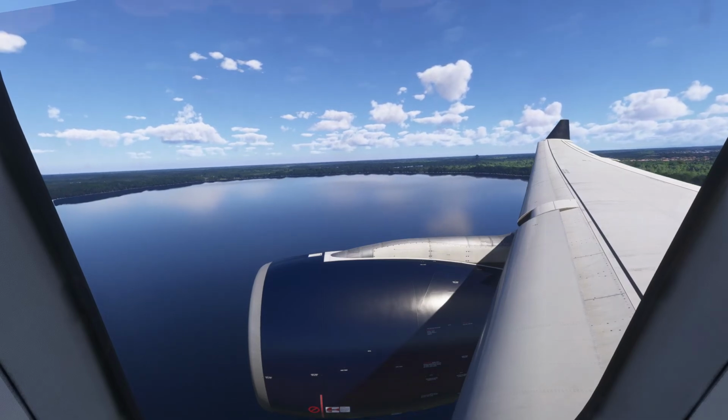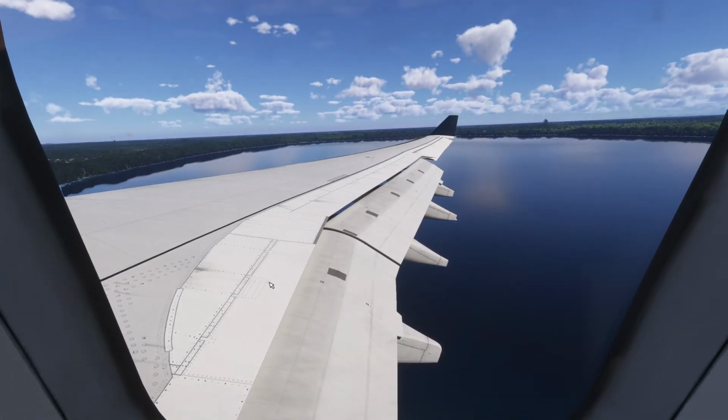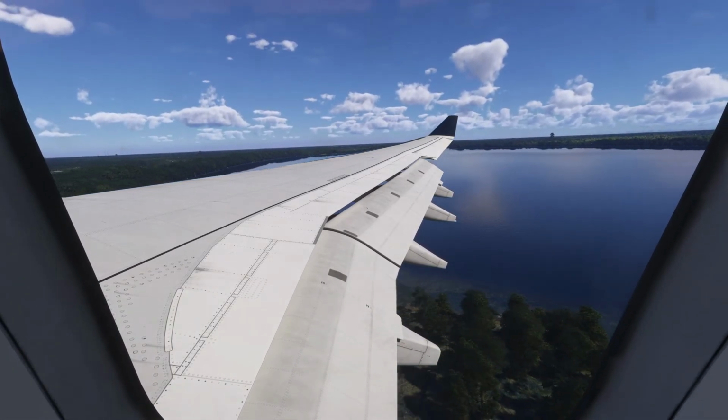Got to keep the legacy going. I love US Airways, Hunter. Hunter, this is the best. This is awesome livery. I can't wait for Whiskey to drop this for everybody once it gets finished here.